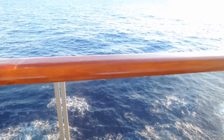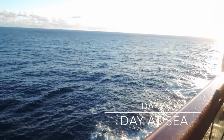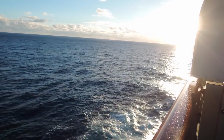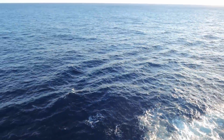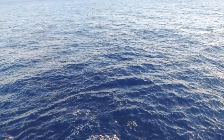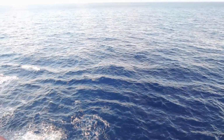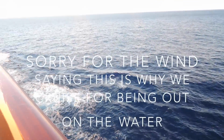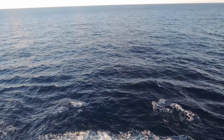Good morning. We have a day at sea. Only a couple days left. Sunrise is back that way. Don't want to blind you. Kind of windy out here. Feels nice temperature-wise. And then tomorrow we'll be at the private island, which is our last night. So this is pretty much going to be our view all day. But this is why we cruise.